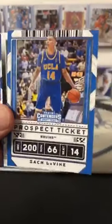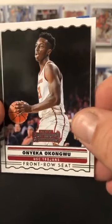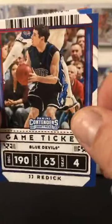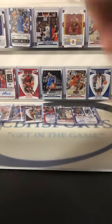Damian Lillard, Zach LaVine, there's Onyeka Okongwu again, nice rookie, JJ Redick, Kevin Love, another Kevin Durant, lots of Durants. Okay, on to box number four. Blaster number four, guys. Let's get some nice autos here. Come on, guys. Got to do better on the autos.